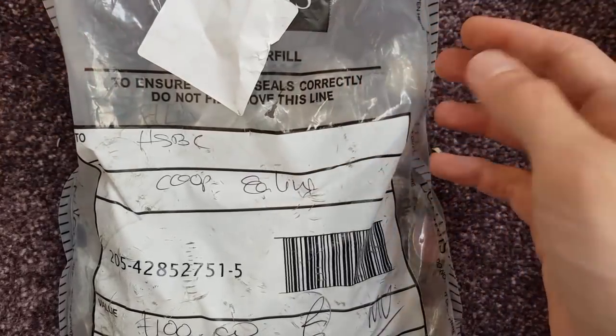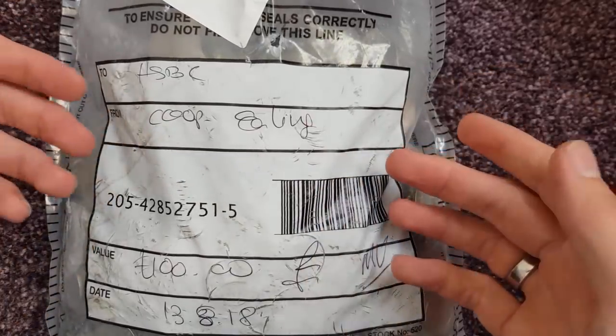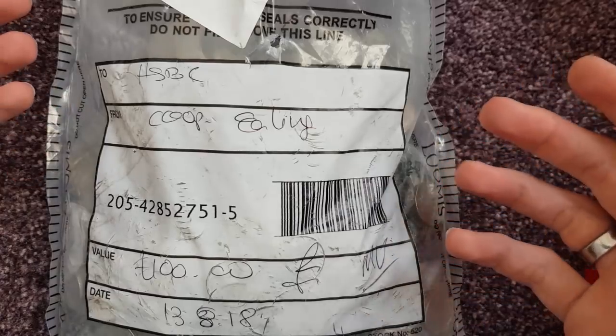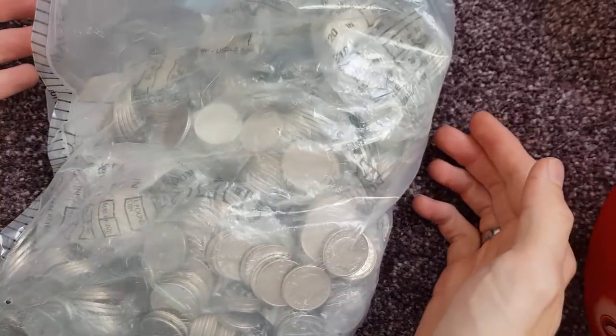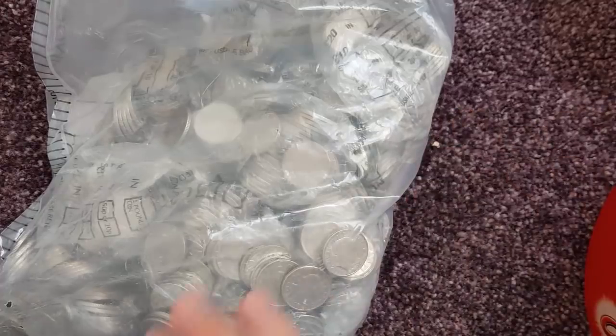Hello and welcome back. Today I've got another £100 worth of 10p's to go through. It came in a weird looking bag. I don't normally get these kind of bags from my bank, so maybe that'll bring us some more luck. And you can see some loose ones in there, but they are bagged. So these are probably from circulation, paid into the bank and then moved around the banks through the cash centre.